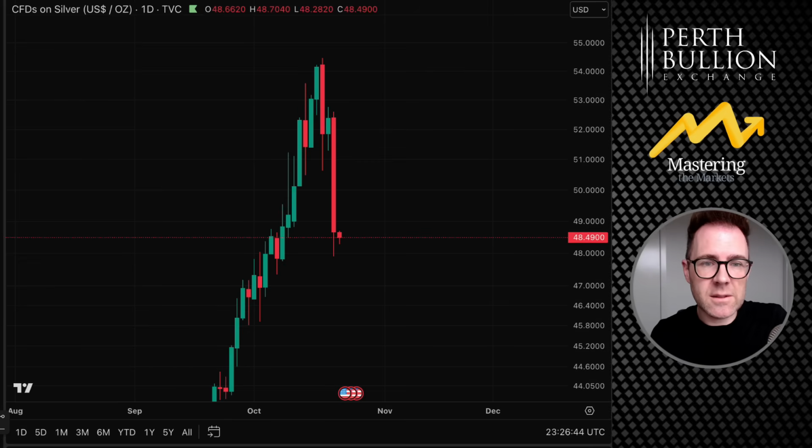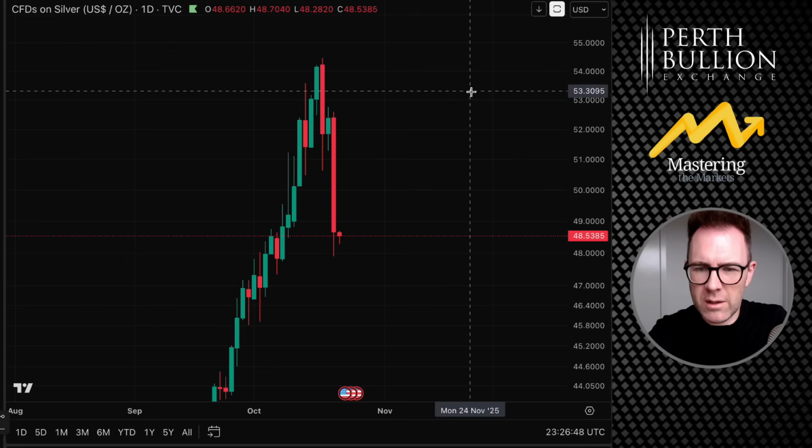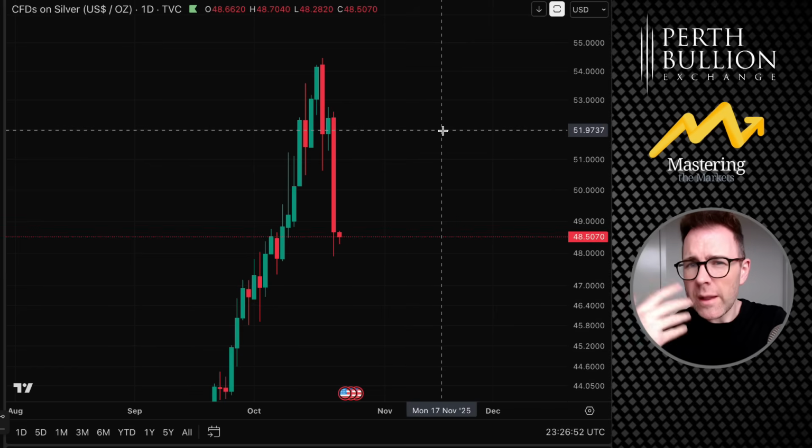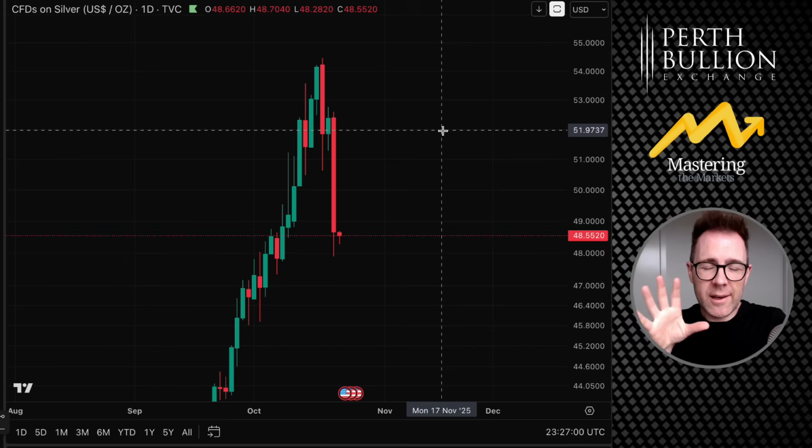Here is silver on the daily time frame priced in USD. We are talking $48.50. Let's quickly look at how we got to this dip. Did we notice anything along the way that said it might have a little bit of a dip? And then we're going to zoom out and I'll tell you why you shouldn't panic whatsoever.